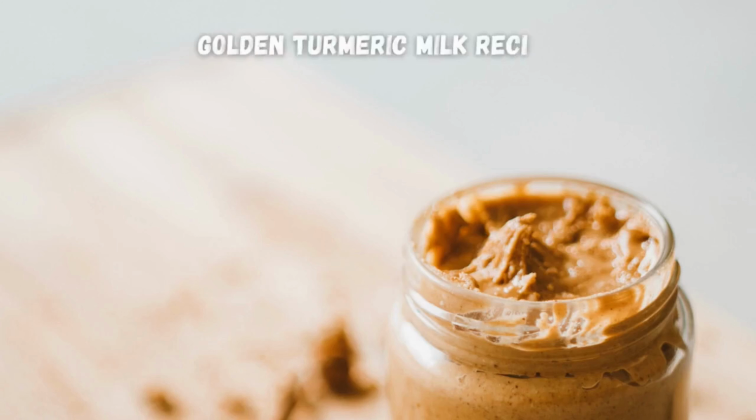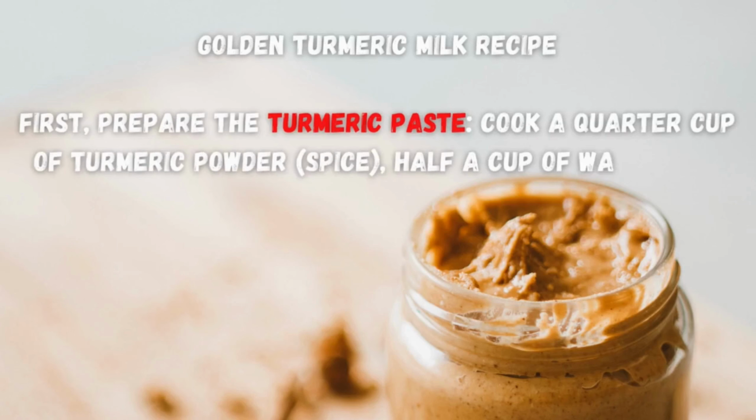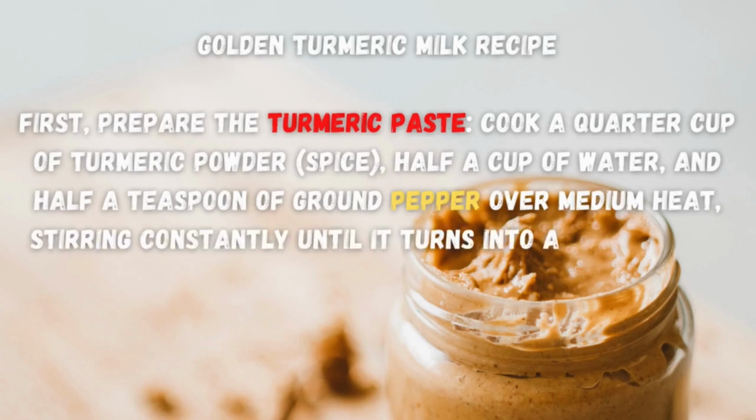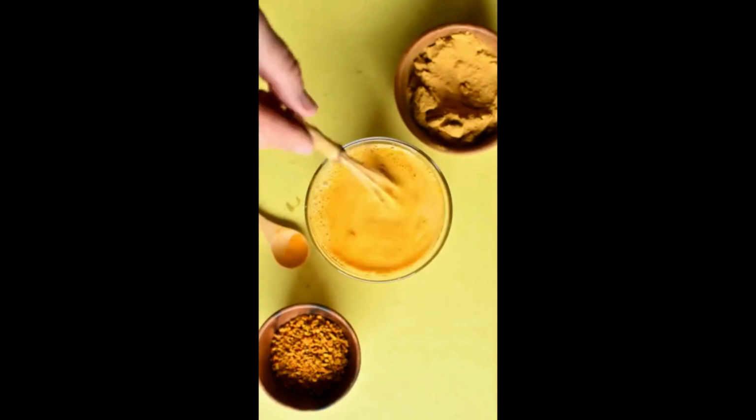Golden turmeric milk recipe. First, prepare the turmeric paste. Cook 1/4 cup of turmeric powder, 1/2 cup of water, and 1/2 teaspoon of ground pepper over medium heat, stirring constantly until it turns into a thick paste. When cool, pour into a glass container and store in the refrigerator. This way you will have a paste ready for every drink of golden milk.